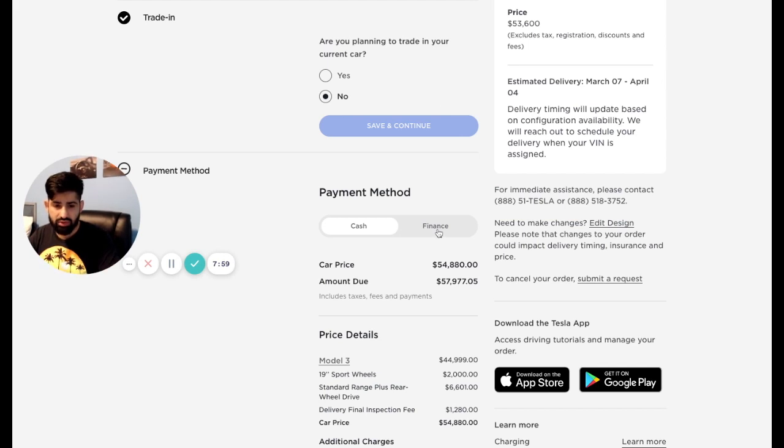Now let's look at the financing options. When you finance a car with Tesla, there are two options. The first one is lease, and the second one is finance. A lease means you pay a monthly fee to Tesla, and at the end of the 4 years, you return the car to Tesla. Tesla wants to keep the car. You don't have the right to purchase the car if you choose to lease.